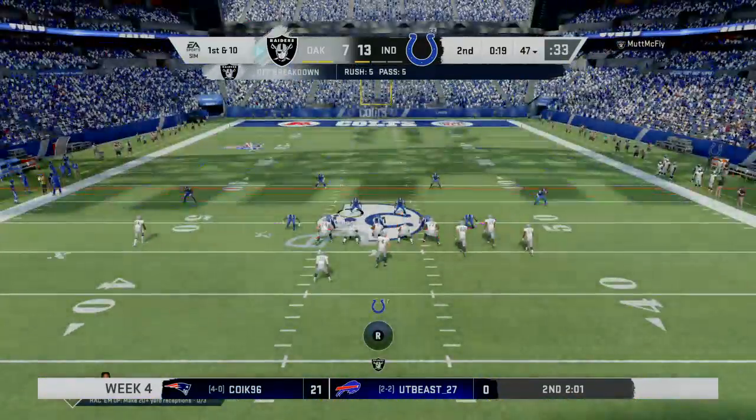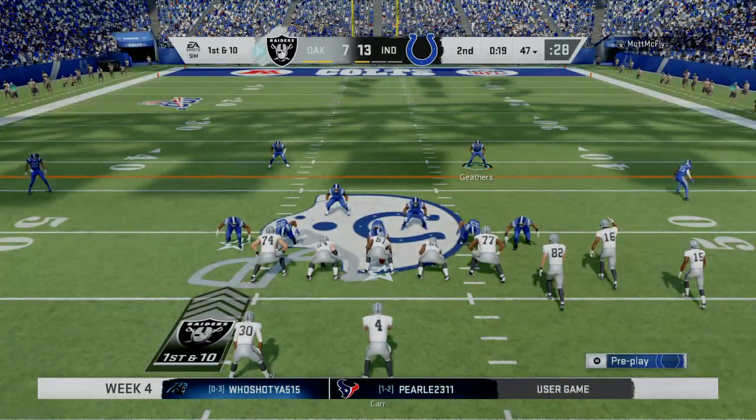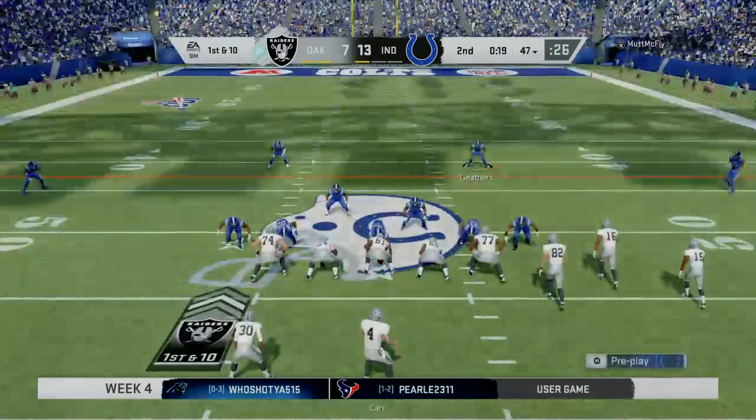A big hitter to start the drive has him up near midfield here for 1st and 10. I see you back there on that shot. You're looking for AB.